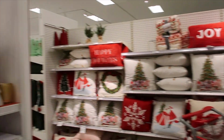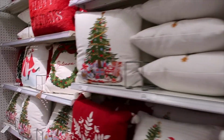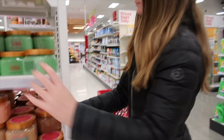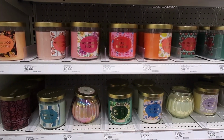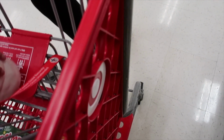So guys, now we have two things left. So we're looking for trees and sugar scrubs. And right now we're in the Christmas aisle. We're looking at sugar scrubs, guys. We're gonna go check out now, guys. We got everything we needed, or that we could get.